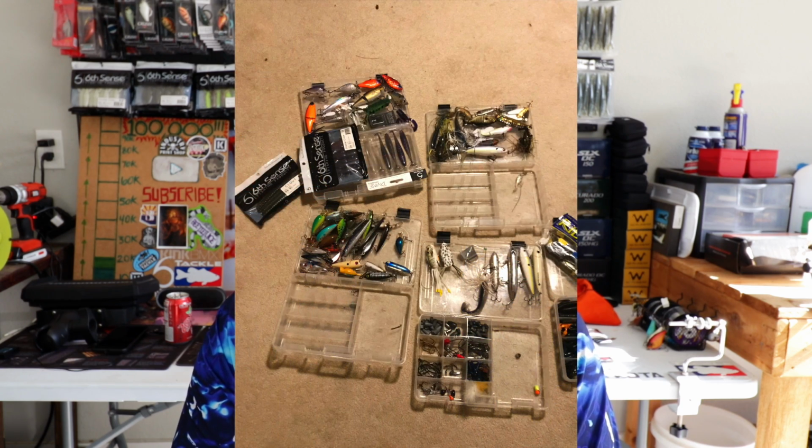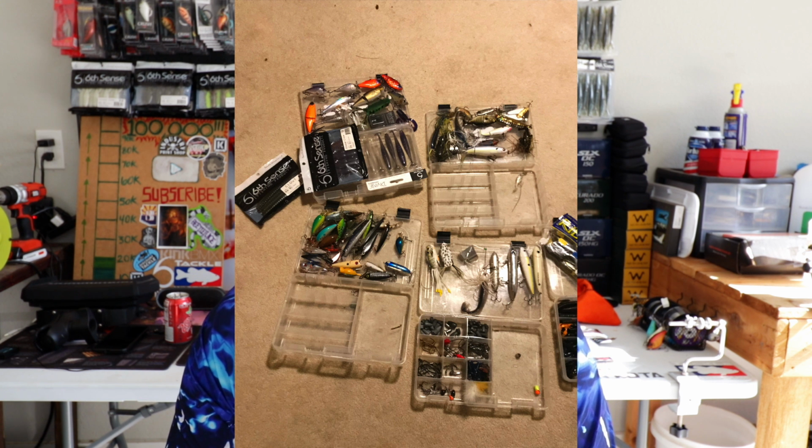Next up, we got Andrew Heath. He says, hope all is well. Here's my tackle collection. He's got everything laid out for us to see. Took the time to set it all out on the floor. Let's just roll through these pictures really quickly. All the hard boxes opened up. He's got that whole just throw it in the box mentality. I see. Not what I prefer, but if it works for you, it works for you.